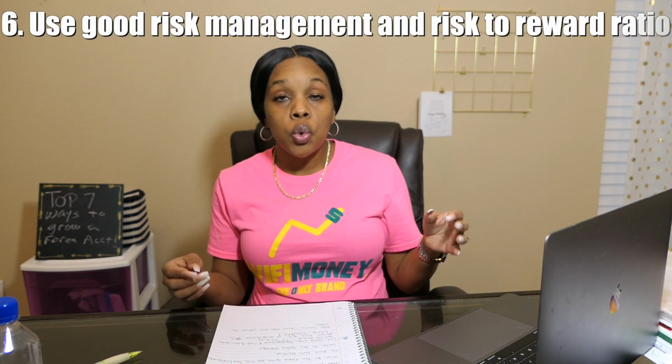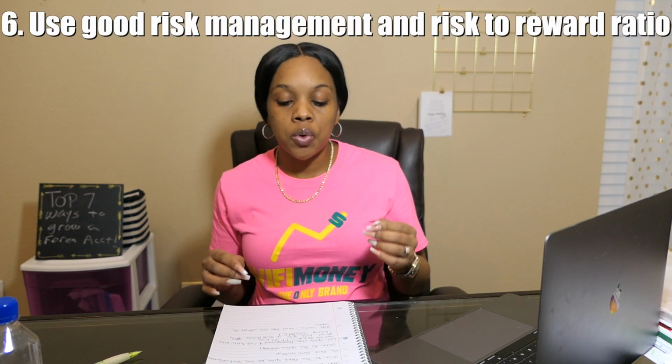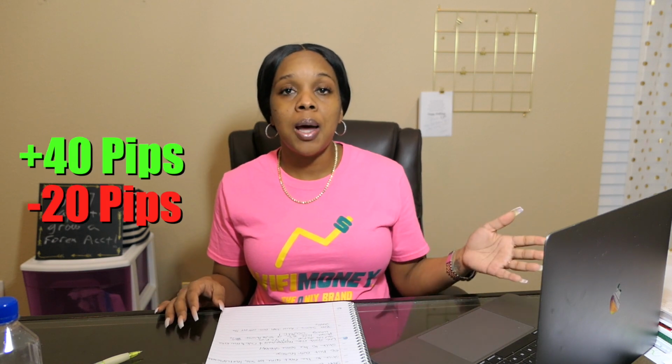Number 6 kind of goes with the lot size, but it's use good risk management and risk to reward ratio. So what I mean by that, make your stop loss a 20 pip stop loss and make your take profit a 40 pip take profit.